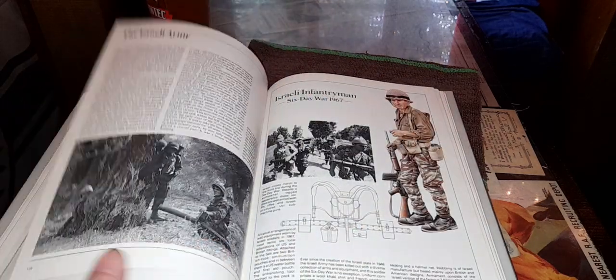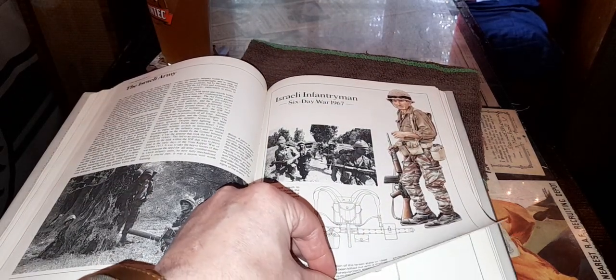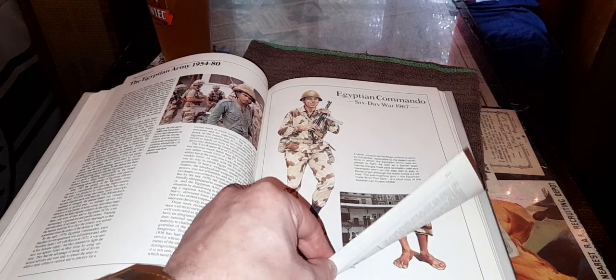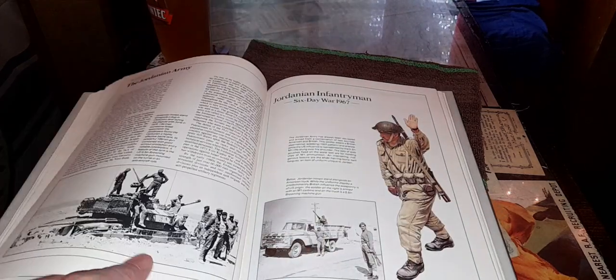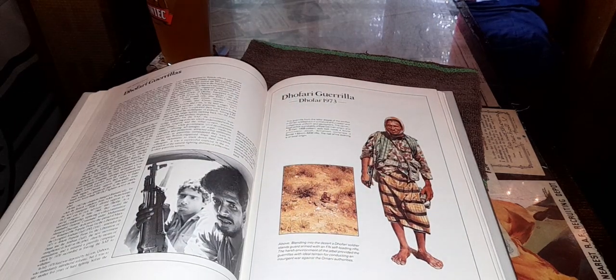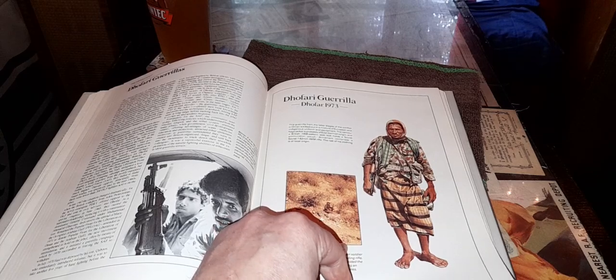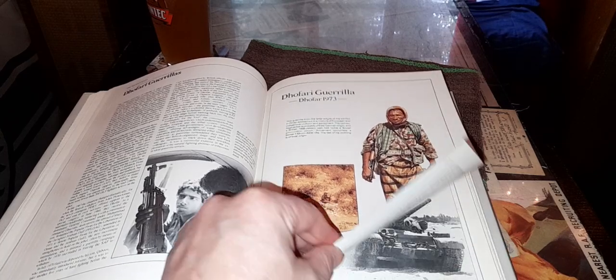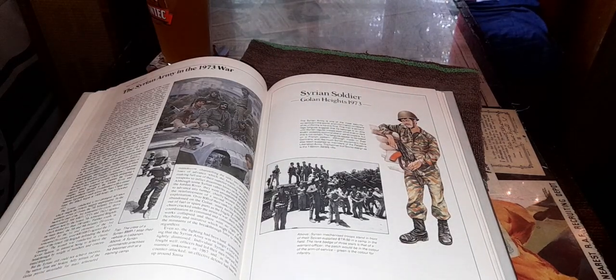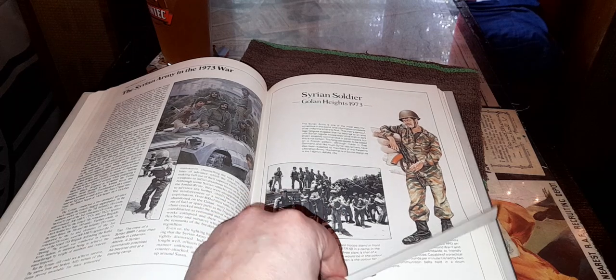Arab Legion Sergeant. Israeli Infantryman. Israeli Tank Commander. Egyptian Commando, 6-Day War. Jordanian Infantryman, 6-Day War. Darfur Guerrilla. Now that'd be a mannequin to set up, wouldn't it? You wouldn't need much to go with that. Certainly don't need anything lower down. Egyptian Tank Crewman, Sinai. Syrian Soldier. A lot of Soviet equipment.